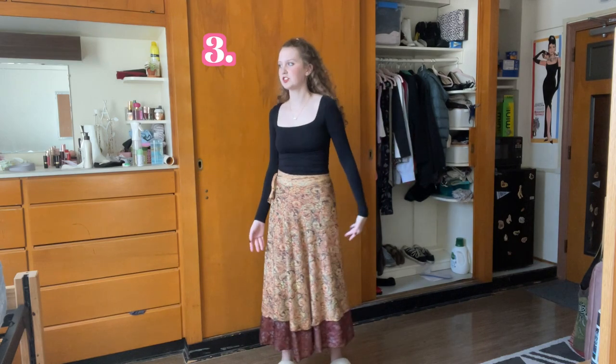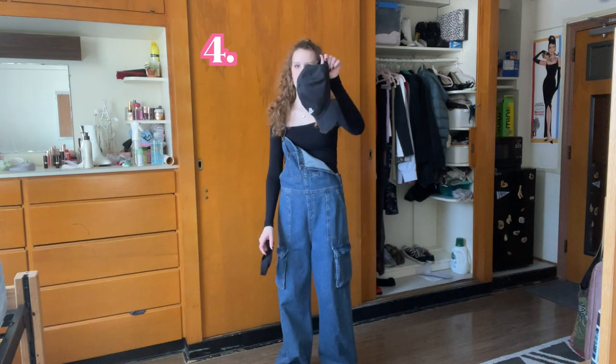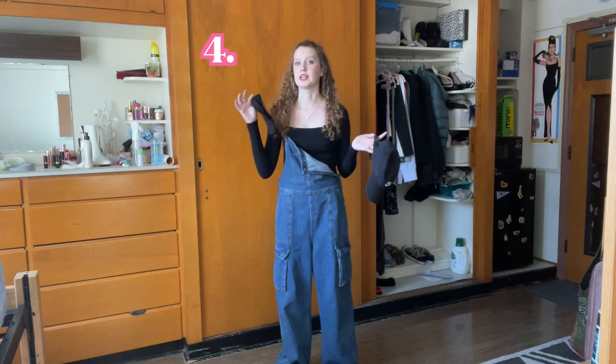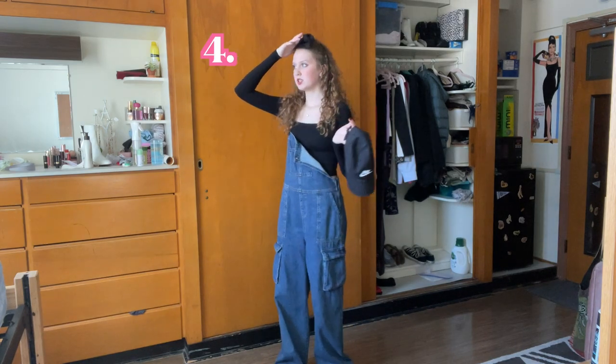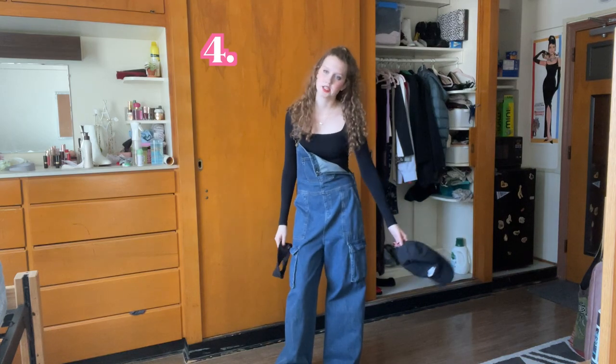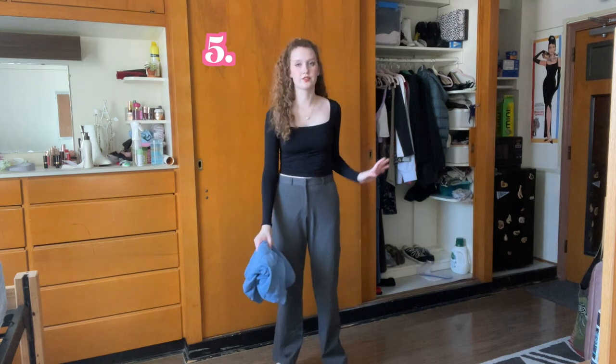I wear this one quite frequently, but mostly during fall or spring. Now I'm thinking, Audrey, why would you wear a skirt? Hey, wear leggings or tights or literally anything underneath. You'll be just as fine. You look just as cute. This one I also wear a lot, and I either wear it normally with either a baseball cap on or a black jacket. This is a good base for any outfit.